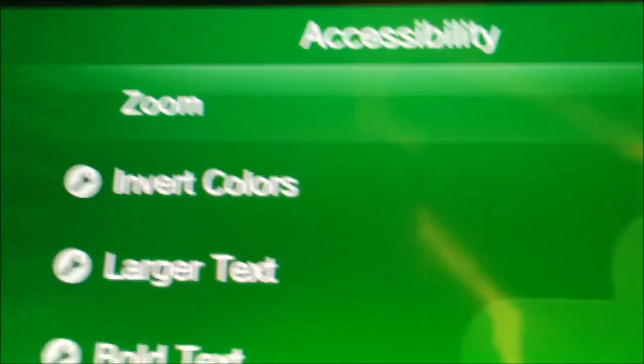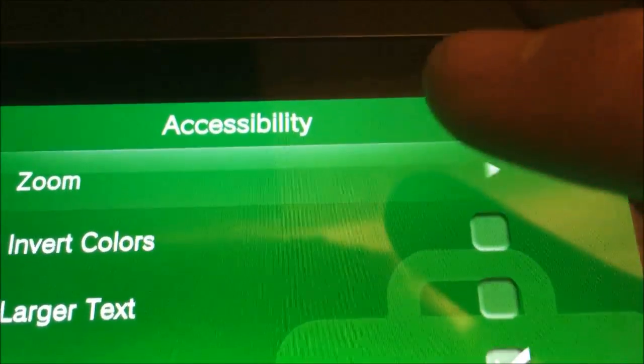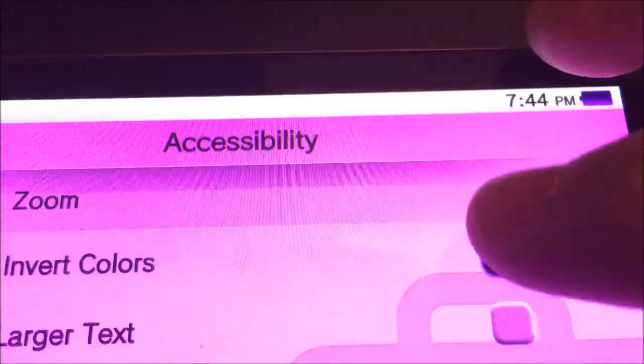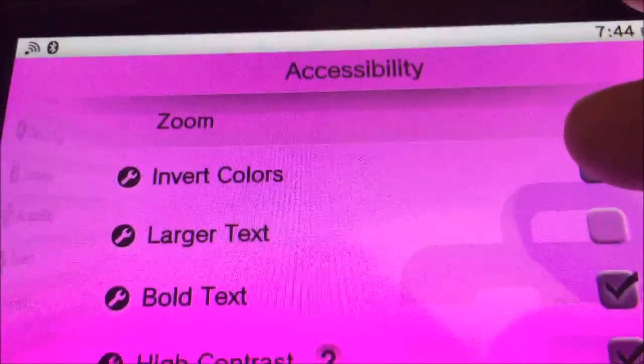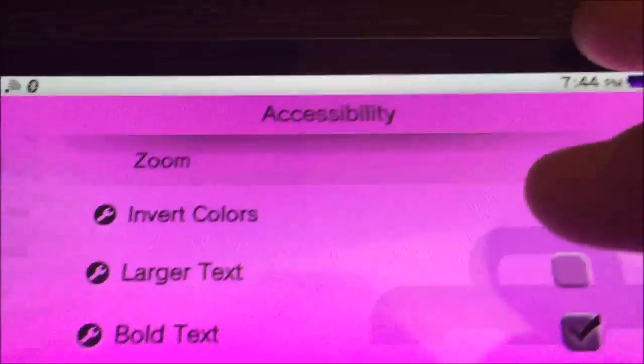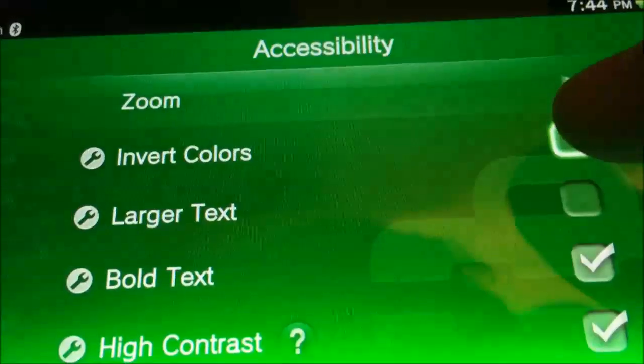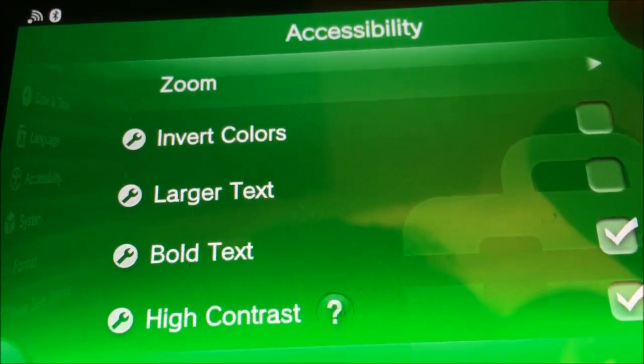We've got invert colors, which can be cool, but I do want to talk about that a little bit here. Whoa, that's so your green becomes this really hot pink, purple-esque. That's kind of loud. We're going to get rid of that. I prefer the green, to be honest with you.